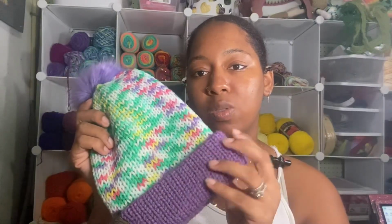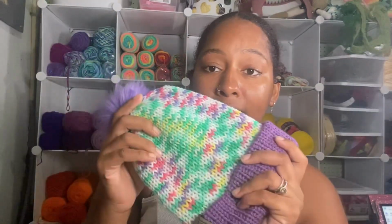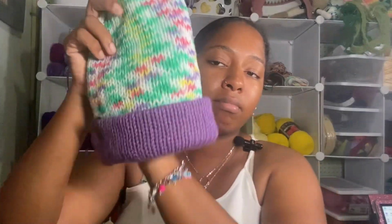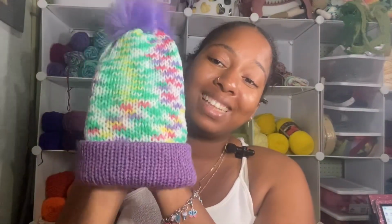And thankfully the purple yarn did well on the machine, so I might just use this purple and make a few hats too. We'll see how that comes out, but I really like this one.